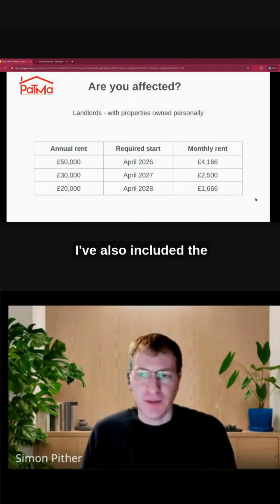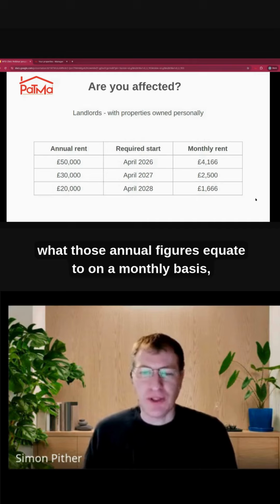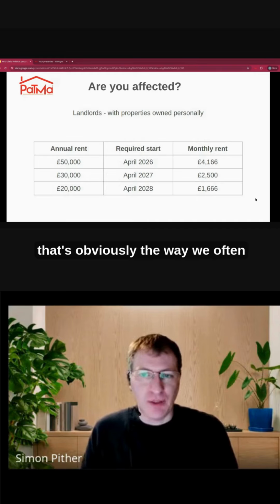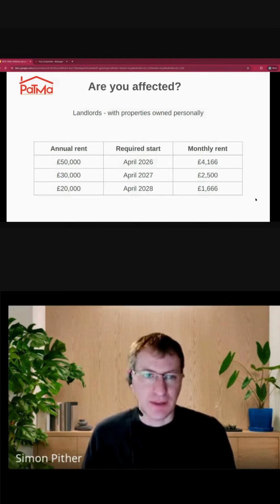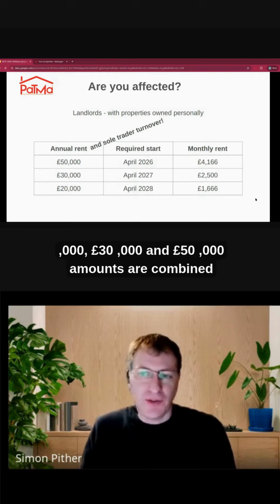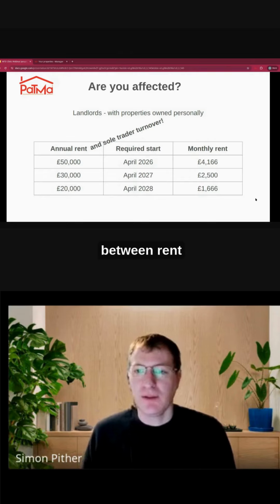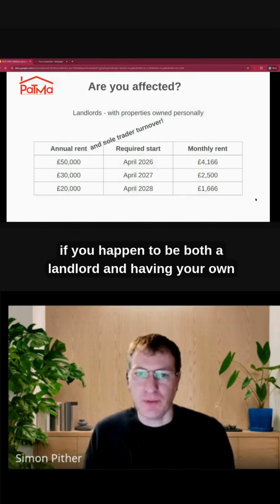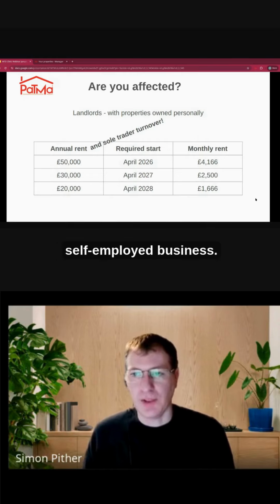I've also included what those annual figures equate to on a monthly basis, because that's obviously the way we often refer to rents as landlords. And those 20,000, 30,000 and 50,000 amounts are combined between rent and your sole trader turnover if you happen to be both a landlord and having your own self-employed business.